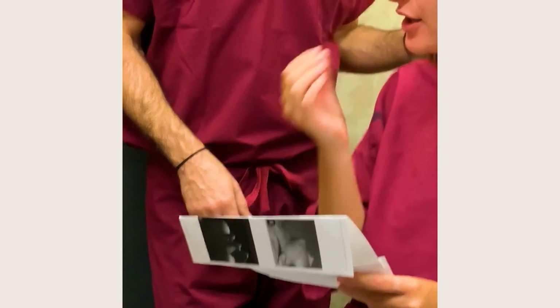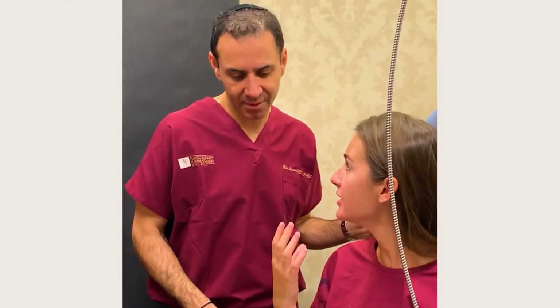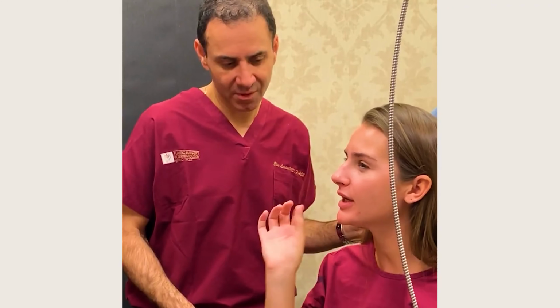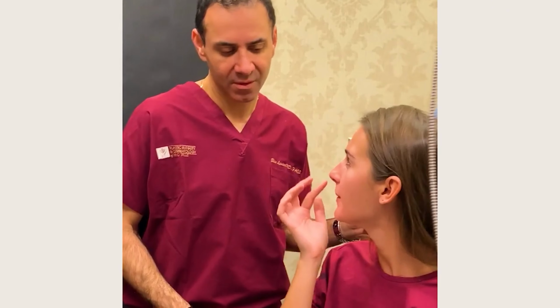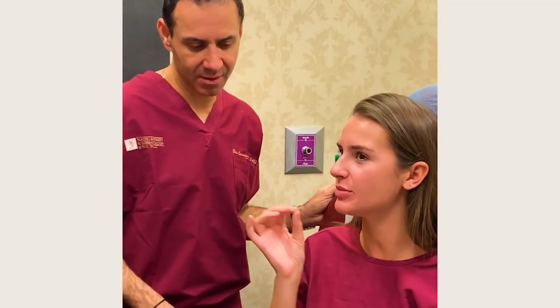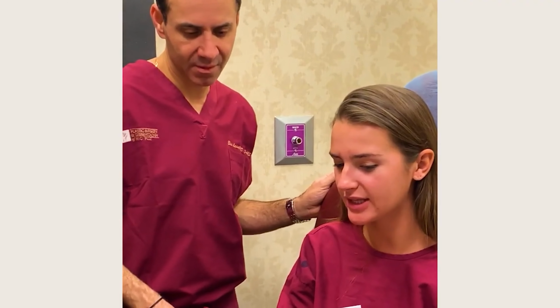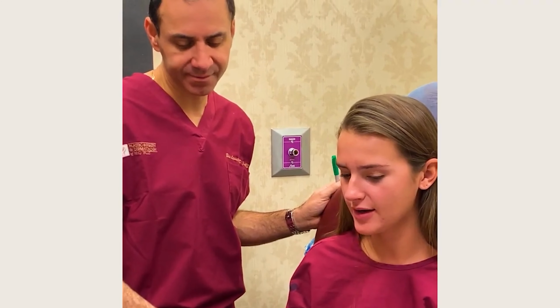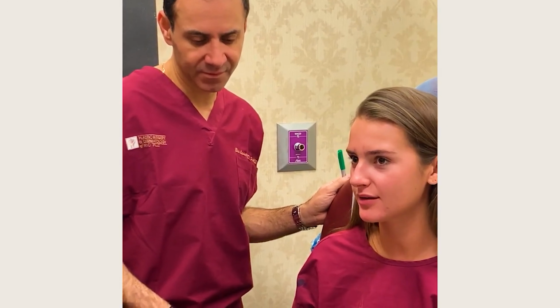I do like the look where it's still a little bit angled. I don't want it to be super rounded on the end, but I also don't want it to be crazy pointy. I think these are a nice balance of the two. You want it to still have definition, but not too much definition. Exactly, angular but not pointy.